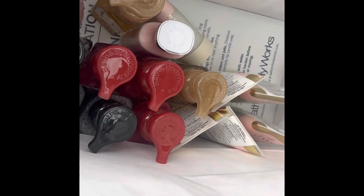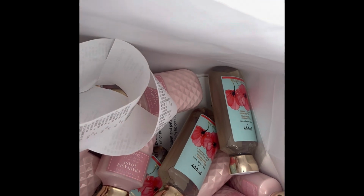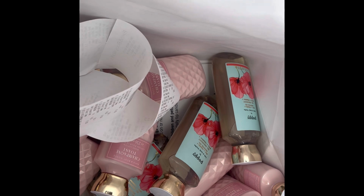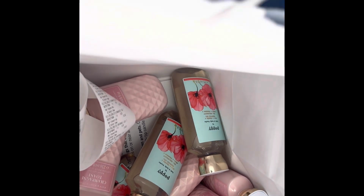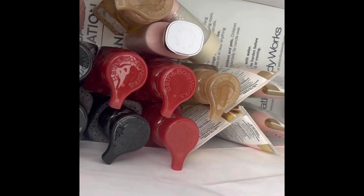But the thing about this Bath & Body Works outlet, it doesn't have sets a lot of times. I do come here sometimes and they have sets, but sometimes they don't. But I got it all worked out and mapped out in my mind, as I always do. And I will definitely be showing you guys on some future videos what we are going to do.